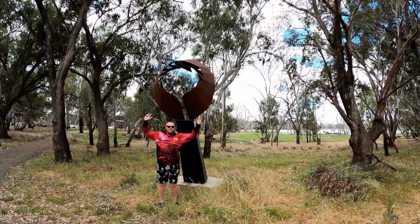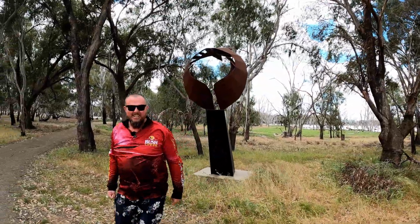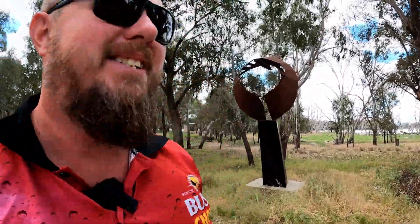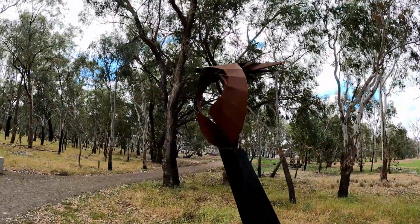So it's called the Hunter. Two Daves tall. It's called the Hunter, and it's a bird of prey of some sort. Hopefully the camera's picking it up.